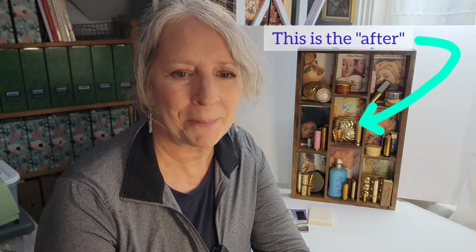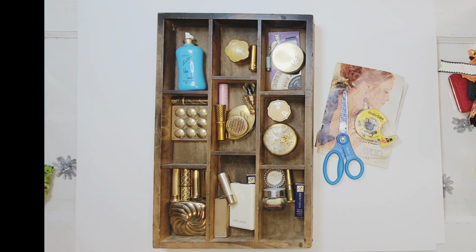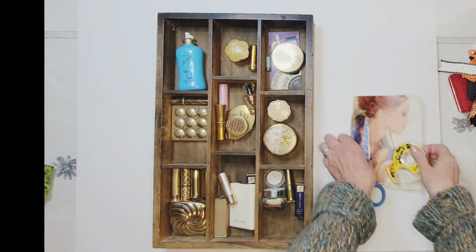I use an old cigar box for displaying my vintage cosmetics, and I decided to add some background images to my displays just to give it a little pop of color and give it a little more of a vintage feel. For this project, I'm using an old Avon catalog, removable tape, and scissors.